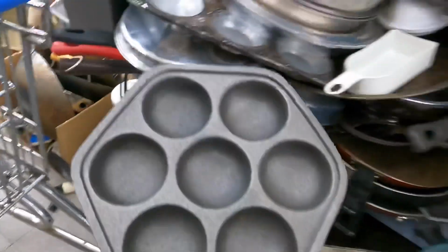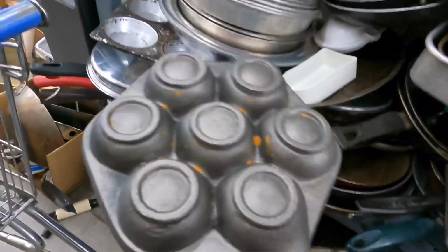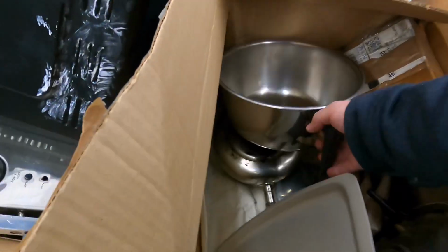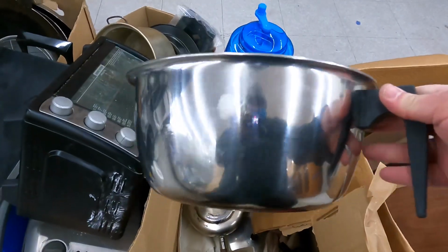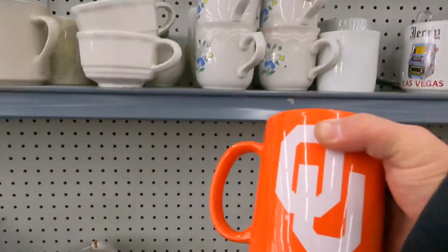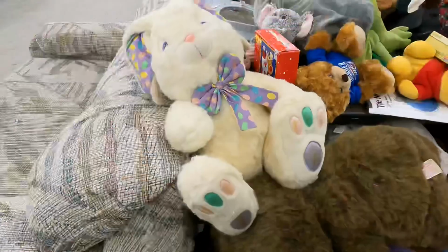This has rust, but it's only on the bottom, so I'm hoping it's not a deal breaker. This is a pretty funny find. OU and OSU are the 2 major college teams here in Oklahoma. OU is crimson red, OSU is this color orange. So this is like an OU branded mug on the OSU color. It's just really bizarre. I have to pick it up.